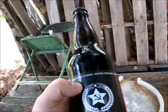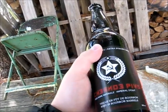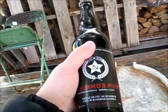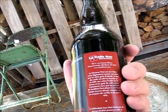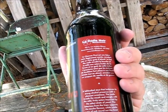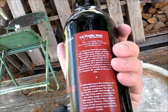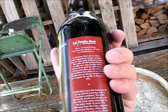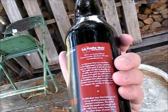You can tell already, I think, that it's an Imperial Stout and a Russian Imperial Stout at that. Aged in bourbon barrels, 7% alcohol by volume. Kind of low for an Imperial Stout, really, these days. But it's Chernoe Pivo. I have no idea, man. This is from Trèfle Noir Microbrasserie. I'm probably butchering that as well.